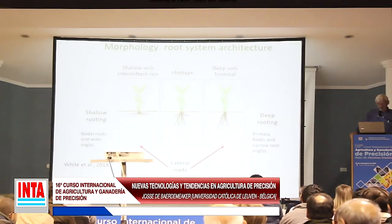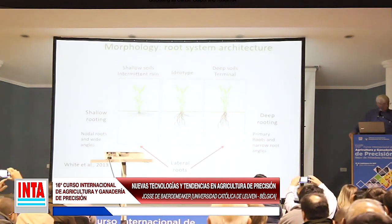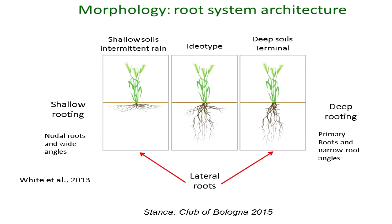Of course, the root system of the different varieties or cultivars that we can plant may also vary. You can have shallow rooting or deep rooting.